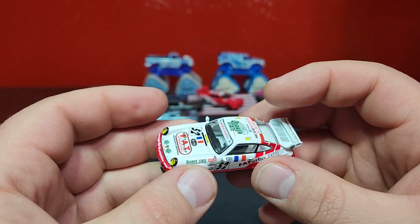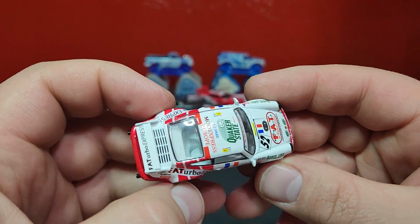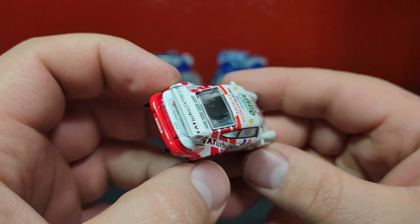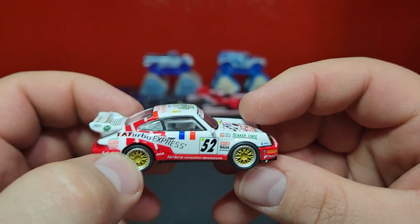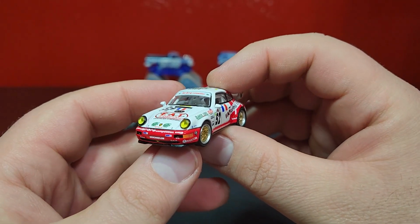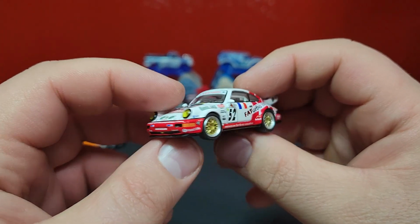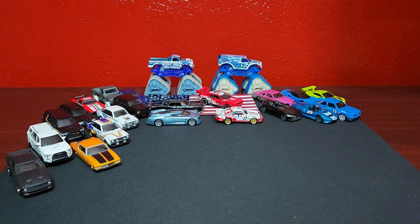Obviously, this is a Schuko casting, but it is essentially decoed up by Tarmac for a Collab 64. I do like how open it is inside of the casting. Definitely race car status. There is a roll cage in there as well. Looking very, very good. Fat Turbo Express, it says. This is from 1994, Le Mans, by the way. Super, super decoed up. Looks great. Love the yellow headlights. Super cool. Giant whale tail off the back. Definitely a good one for sure.